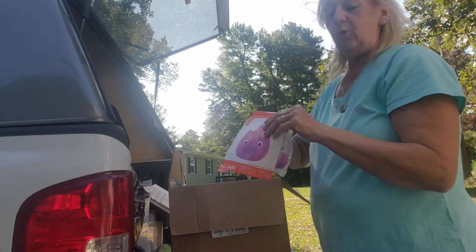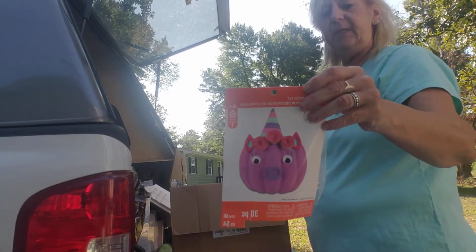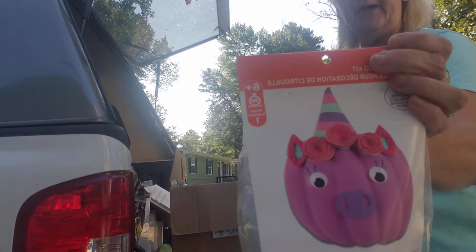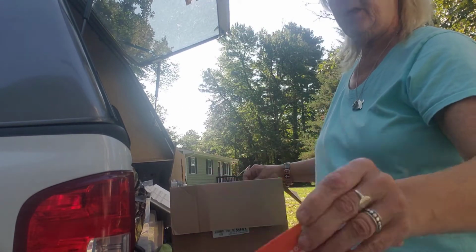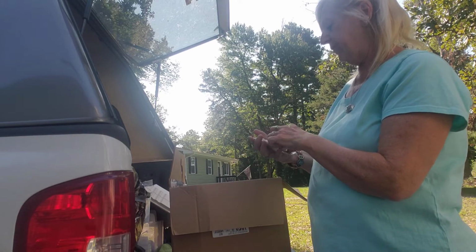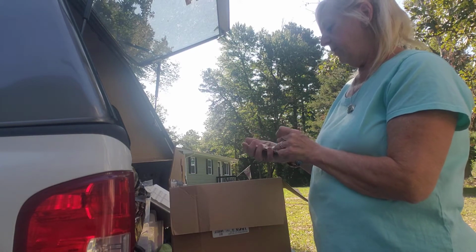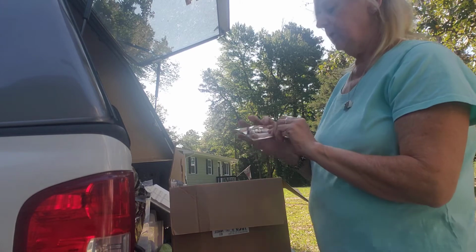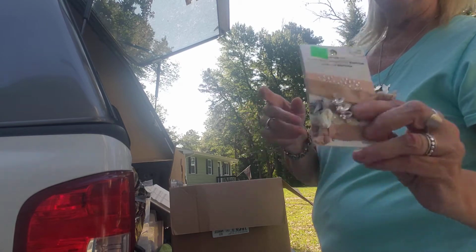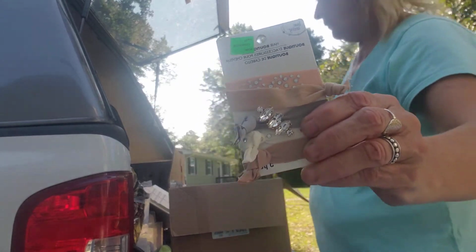Let's see, another Halloween pumpkin decorating kit. I guess you take a regular pumpkin and you decorate it to look like that. How cute is that? This is really pretty. Oh, hair accessories. Oh, these are hair ties. Those are really cute hair ties. It looks like a 5-pack. It's got some glittery stuff on it.